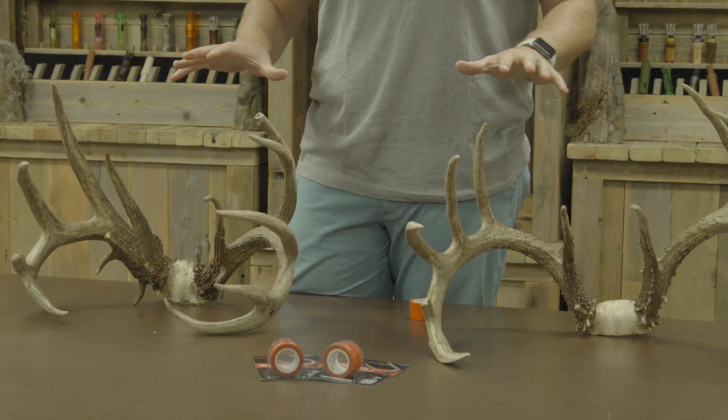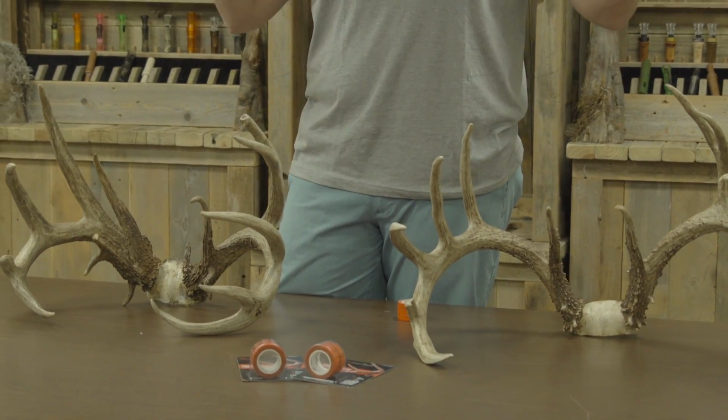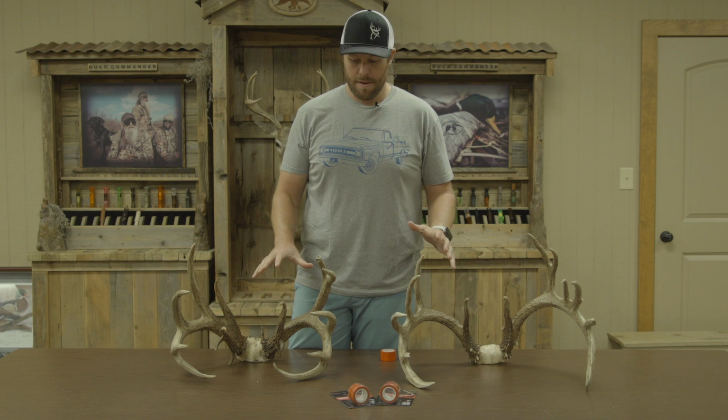Okay, guys, got a pretty cool deal here today. What we've got here is a couple of deer that Rochey shot this past season. I have them in my possession because he gave them to me to take to our taxidermist right about the time quarantine started, and I have not been able to get them to the taxidermist. So Rochey, I apologize. You're gonna be a little delayed getting these back.